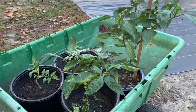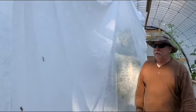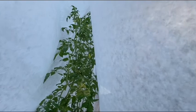All right, well, this is what it looks like, our little tent. So we have our tomatoes enclosed. Not sure what this is supposed to accomplish. Well, I think it holds in some heat. And we saw this idea on another YouTube channel, the Honey Tree Kids. They're not actually called that, that's just what we call them.